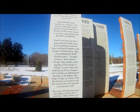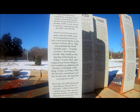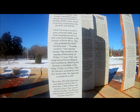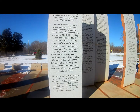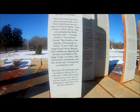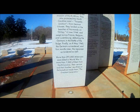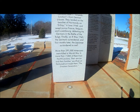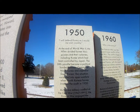North Carolinians served in every important battle zone from Guadalcanal and Iwo Jima in the Pacific Theater to the invasion of North Africa. They also protected the North Carolina coast, Torpedo Junction, from German U-boats. They landed on the beaches of Normandy on D-Day, June 6, 1944, and swept across France, Belgium, and Luxembourg, defeating the Germans in the Battle of the Bulge. Finally, on May 8, 1945, the Germans surrendered, and 4 months later, the Japanese surrendered.